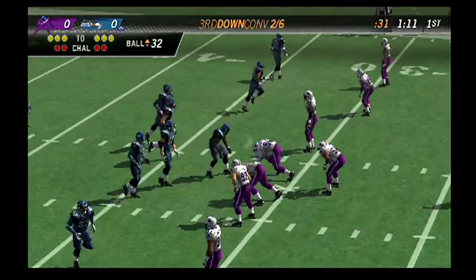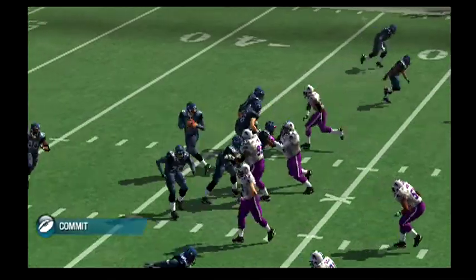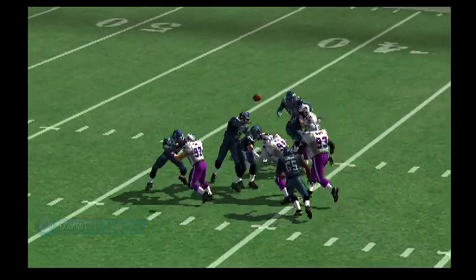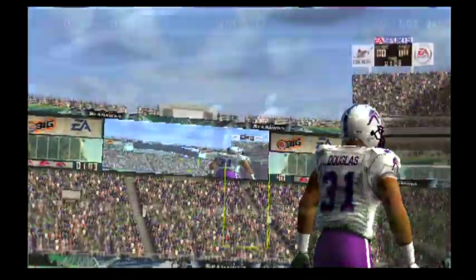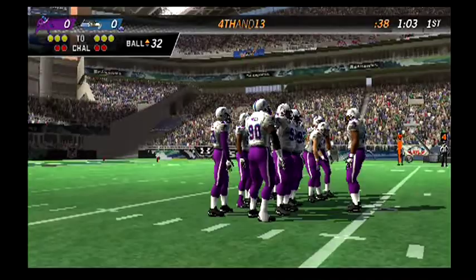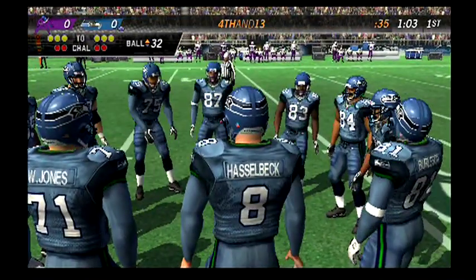Ball on the 32-yard line. The visiting team come out in a dime package. Gets rid of it. Knocked away. He's a competitor out there, and he wants the ball in pressure situations. And you can usually count on him to get the first down for you. This time, he just couldn't hang on to it.